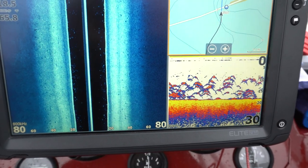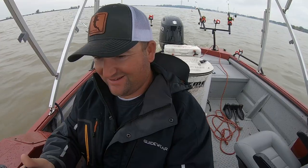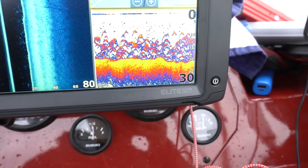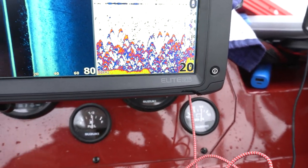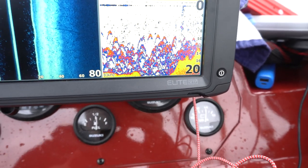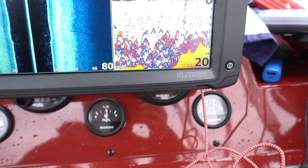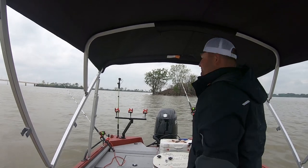Well, you know how the old saying goes, you never leave fish to go find fish, but I think we found some more. They're stacked up on this ledge pretty hard, but they don't look like they're as big as the other channel cats that we was catching over there, but I'm sure there's got to be some mixed in with them. Look here. There we go. Well, that didn't take long.